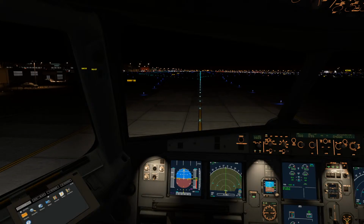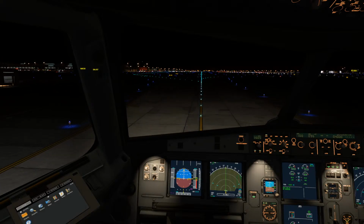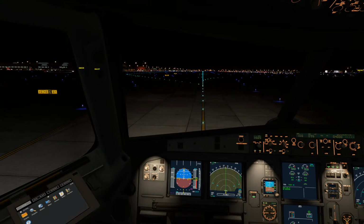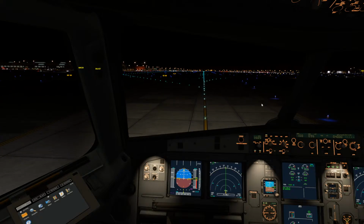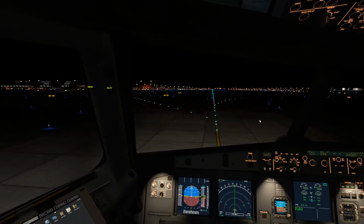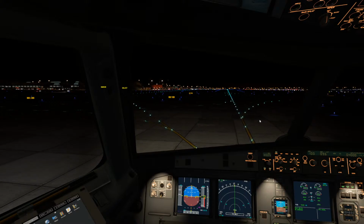I need to get my keybinds set up a little better on my Bravo. But yeah, it wasn't too bad. First flight in the A321 in a very long time. Not bad at all. Alright, we're going to get rid of that. We don't want to radiate anybody. I don't think they would appreciate that.